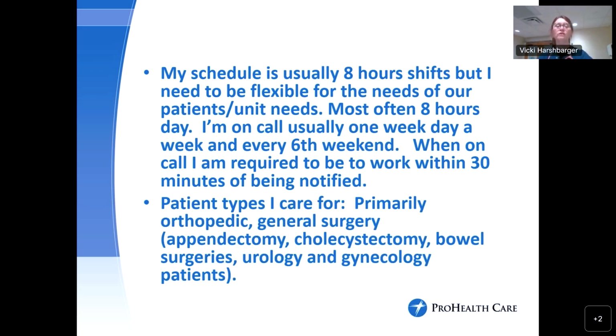My usual schedule here in recovery room is 8 hours. I need to be flexible. Sometimes if the unit is busy or we have patients that need to have surgery, those are called add-on cases, we may need to stay longer, so we have to be flexible. Usually we're out around 8 hours. It could be a little longer, 9 hours. But it's usually not too bad.